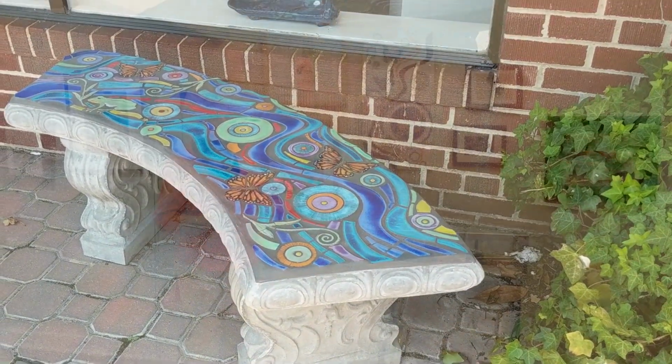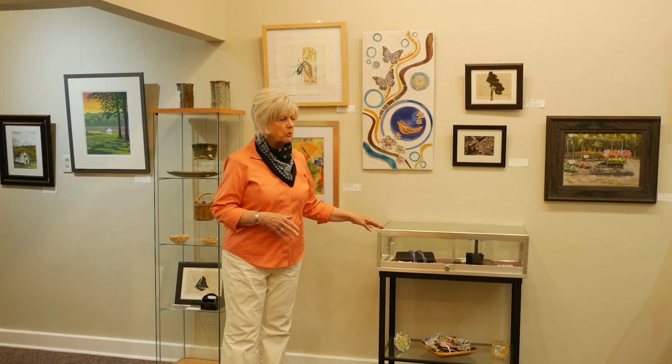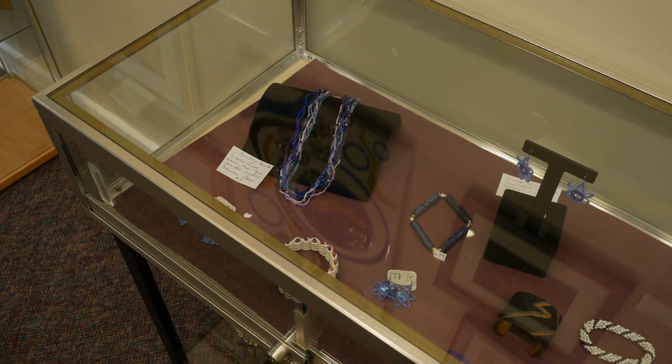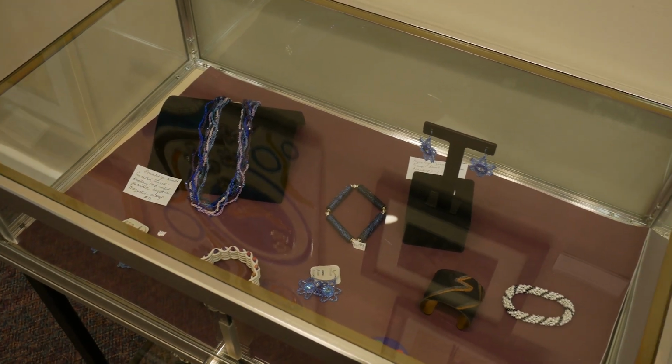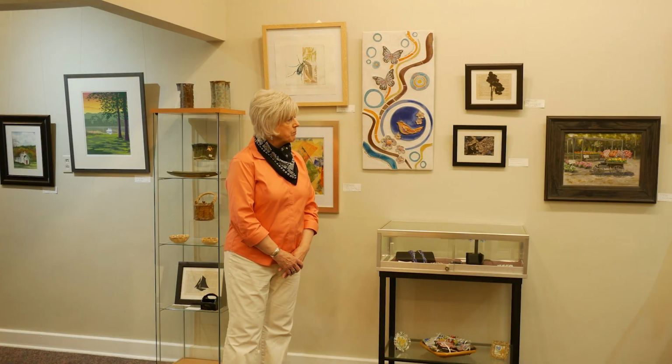We also have jewelers that are part of our gallery, and this is just a small collection of the jewelry that we have here now, as many of our members are selling it online as well, on their own sites as well as our site. Just a little example of all their work.